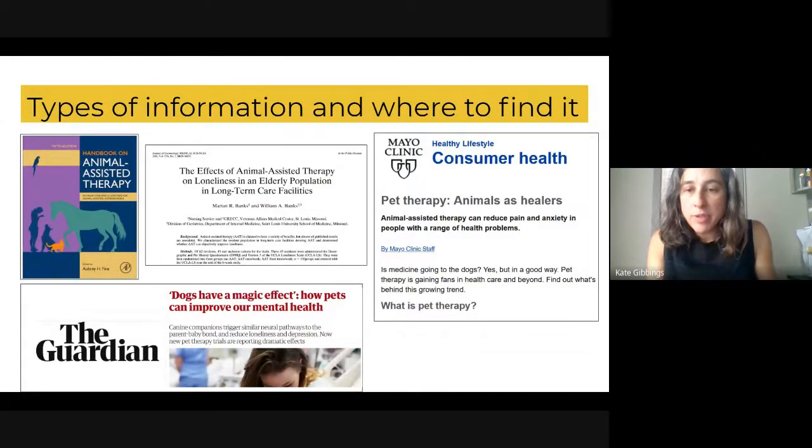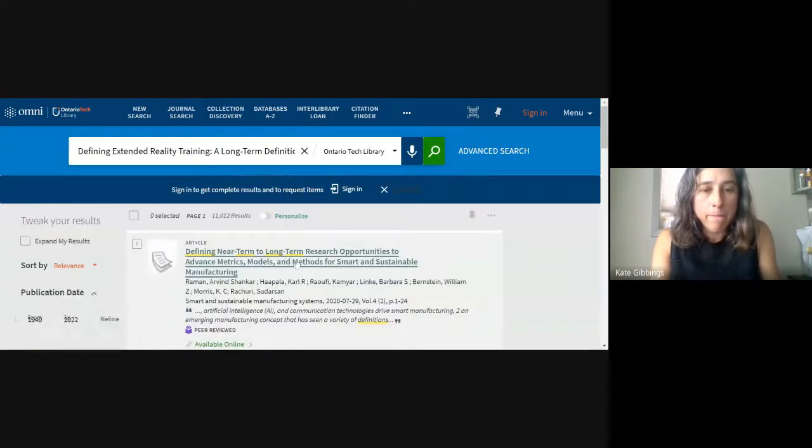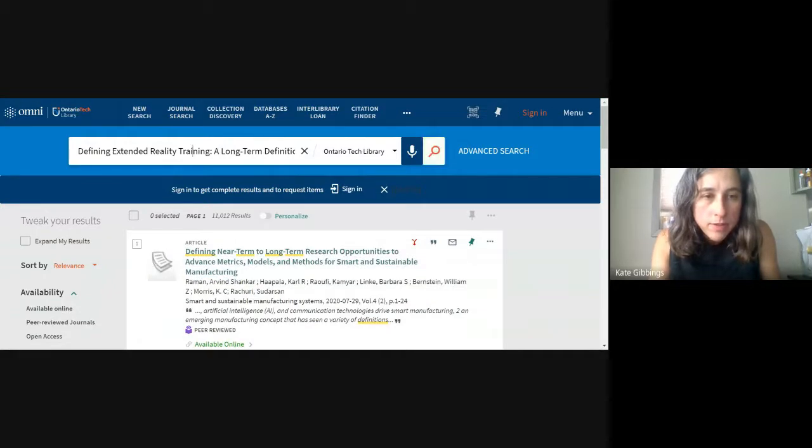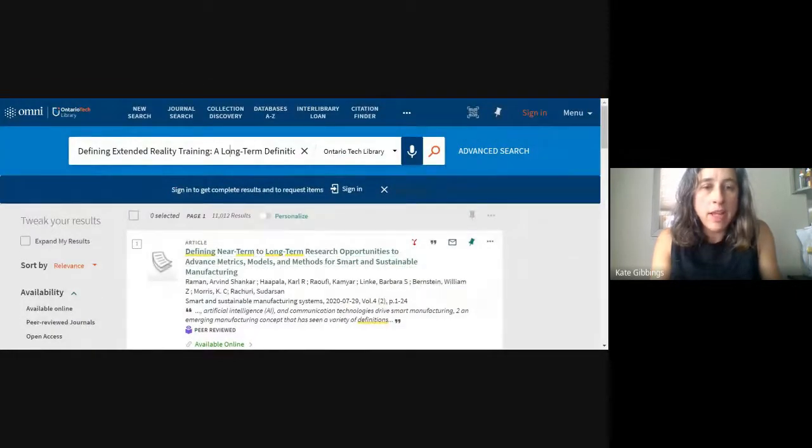Because actually for IEEE, which is the most popular database for engineers, we pretty much have everything. So let's try this one as an example, see if we can find it. Okay, let's go to the Omni search. And I'm just copying and pasting that title in here. Okay, so it's not coming up as the first option.